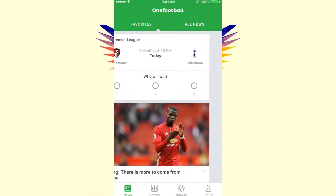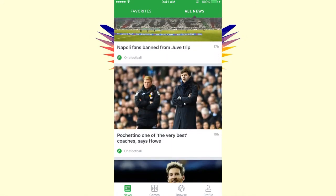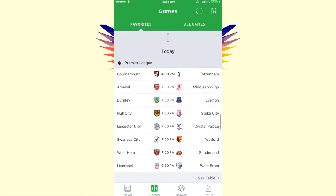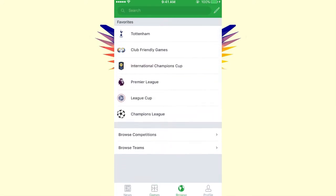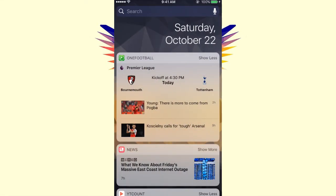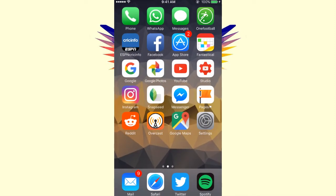I can go to all news, and these are sort of coverage from all the other teams as well. Then you can go to games. You can take a look at all the EPL or English Premier League fixtures over here. Then you can also go over to browse and check out Champions League fixtures and point tables and whatnot. So that's One Football. It's also got itself a very neat little widget over here as well. So it's overall a free application, but a very, very good application for football lovers out there.